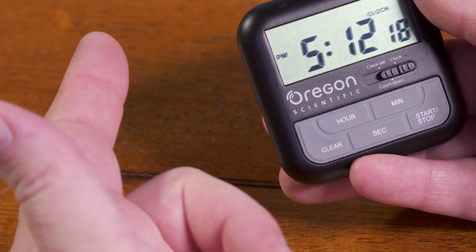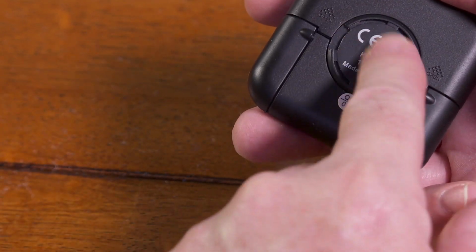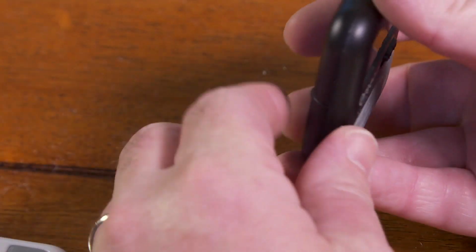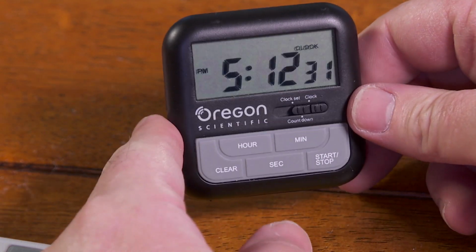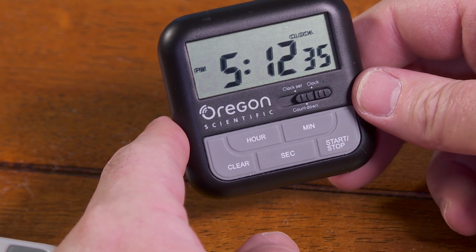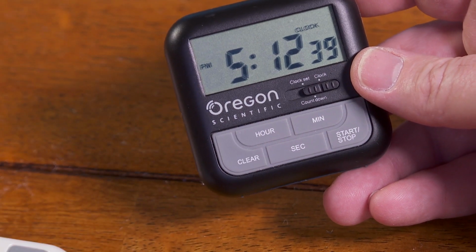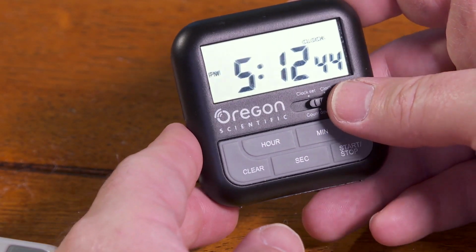Also, it's not ideal that the magnet on the back either doesn't seem to work at all on this one or is too weak on this other one. Other than those complaints, I would say I really like this countdown timer. My wife really likes it because, again, it has those little warnings, the voice announcements as you go before you reach 0. And it's easy to set.